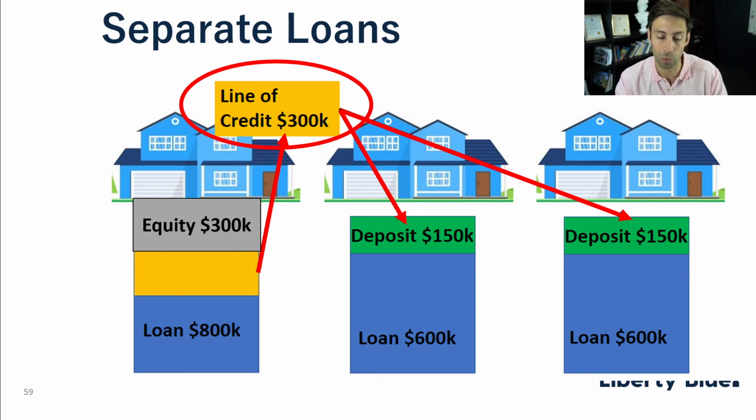And you will notice in the blue, there's loans as well. So you need to be able to get these loans. And the key to getting new loans is actually the structuring back at step 2.